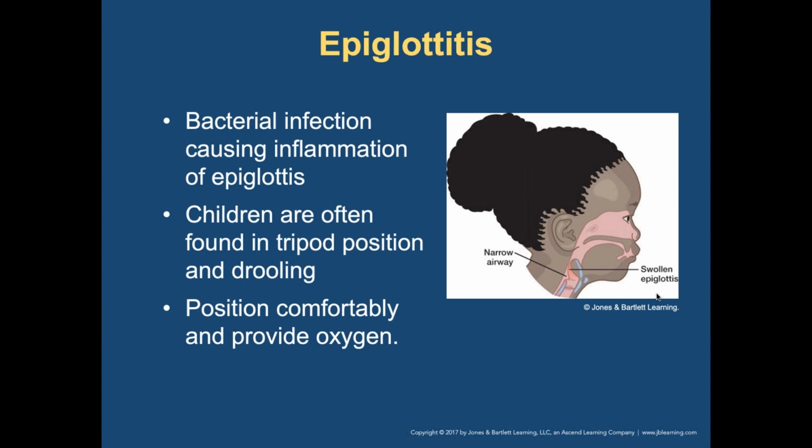So try to get the trust of them. If a parent's around and the only way they'll calm down is with the parent, so what? Let the parent hold them and transport them to the hospital. You want to make sure they're comfortable. Like I said, we talked about a while ago, provide high flow oxygen, and try not to let them put anything in their mouths. I know that sometimes that's really hard to do, but it's for their betterment because they can't swallow anything. It's all blocked up.